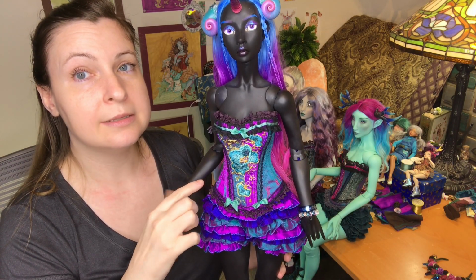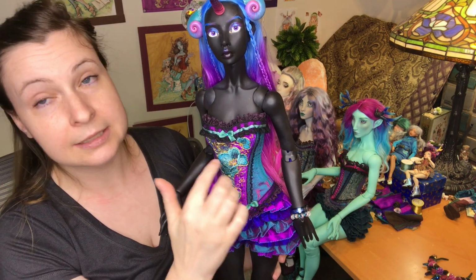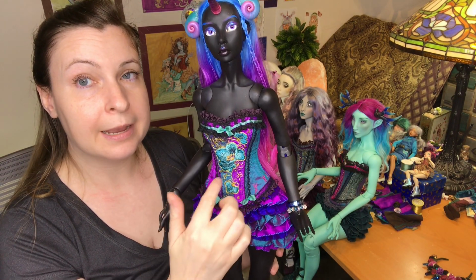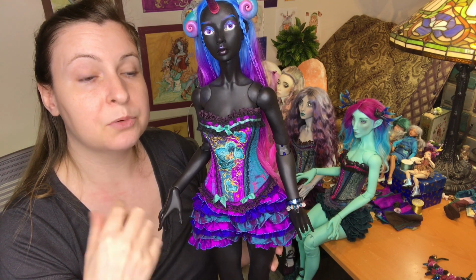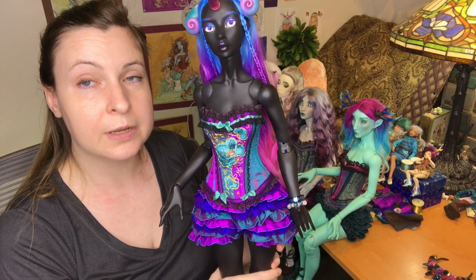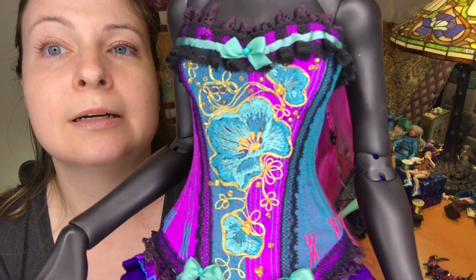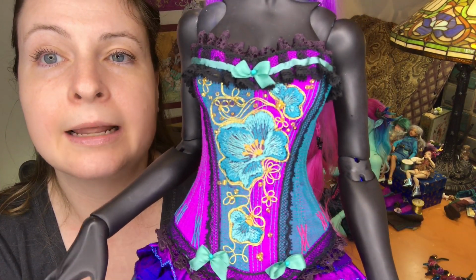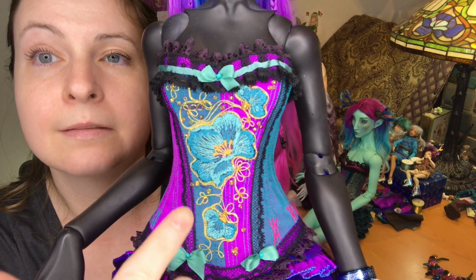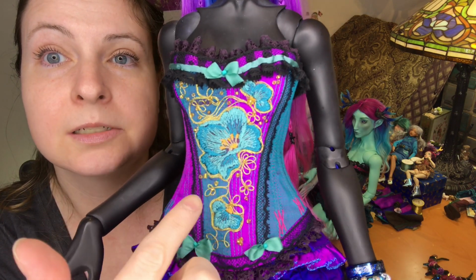So I embroidered this. I did not embroider these flowers in entirety, so I'll say that. I cut them out of the embroidered lace that I have. I made a big order of embroidered lace, and so I cut some flowers out of that. And then I went in and added more colors to them where I thought they needed more definition, more vibrant colors to outline.